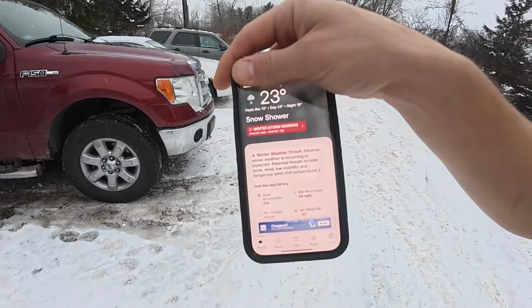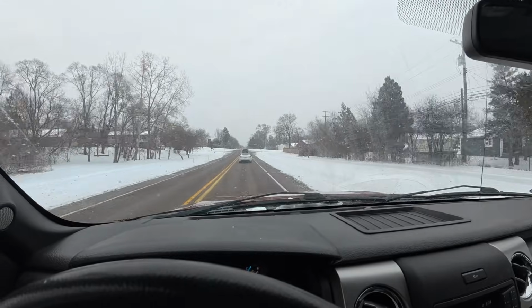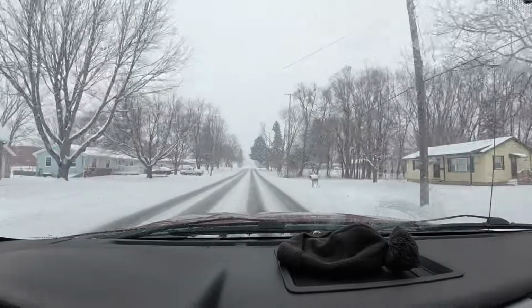We're just getting everything ready for this camping trip, and there is a winter storm warning in effect. So this is going to be an interesting one, but we're going anyways. Had to start off the trip with a little Tim's run, of course. That's good. Well, I haven't even got to the spot yet, and the snow's already coming down. It's gonna be a fun one.